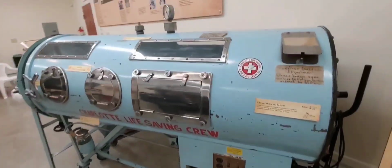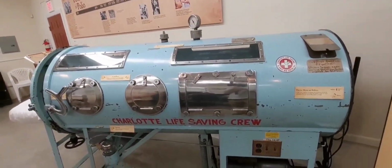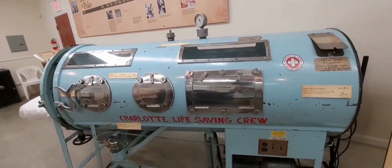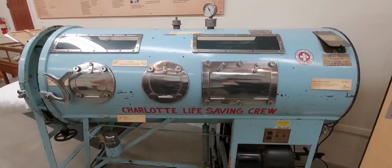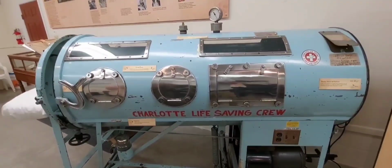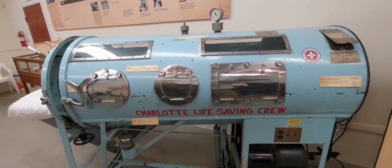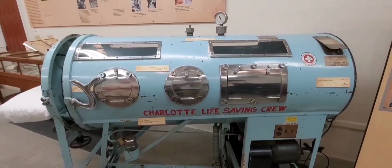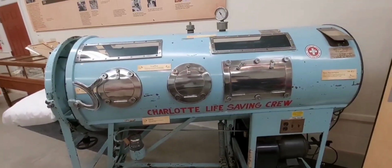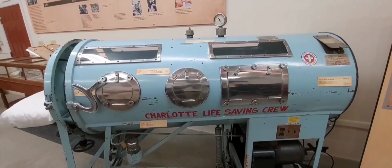Okay, what do they call this? A steel lung? Iron lung, for polio. Right, which was the early respirator to help people breathe. They couldn't breathe on their own during the polio epidemics. So what years was this used? This was invented in 1929 and used up into the early 1960s, and then ventilators were invented, so you didn't have to use the iron lung.